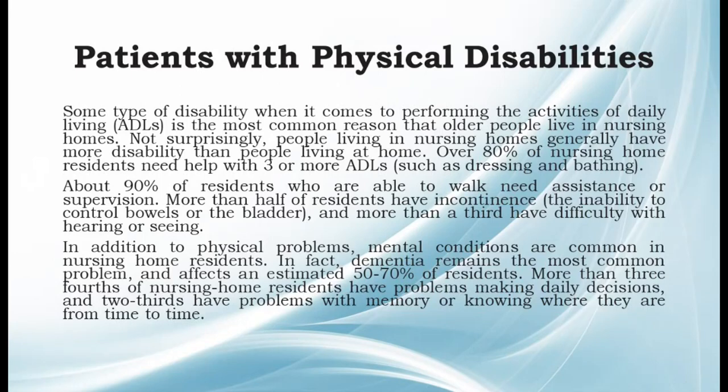More than half of residents have incontinence, the inability to control bowels or the bladder, and more than a third have difficulty with hearing or seeing. In addition to physical problems, mental conditions are common in nursing home residents. In fact, dementia remains the most common problem, and affects an estimated 50 to 70% of residents. More than 3/4 of nursing home residents have problems making daily decisions, and 2/3 have problems with memory or knowing where they are from time to time.